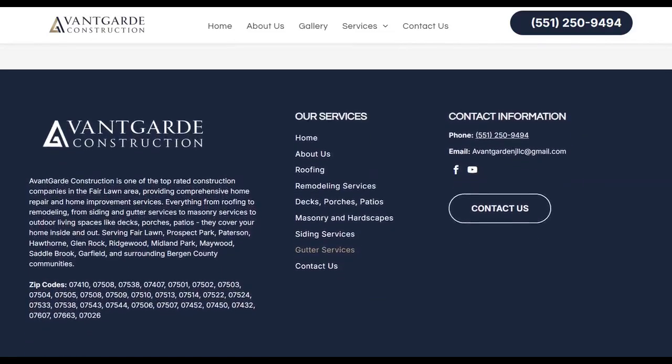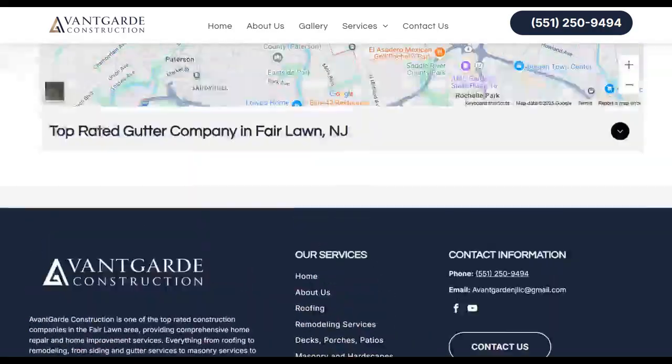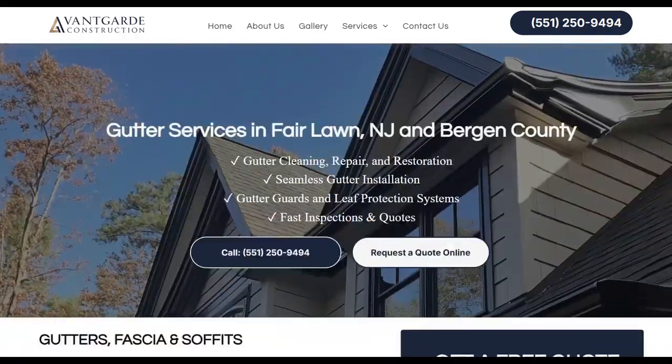Makes sense. It really sounds like staying on top of your gutters is just smart homeownership, especially around here. Absolutely. It's preventative maintenance that can save you a lot of money and hassle compared to fixing water damage later. So if you're listening in Fair Lawn or any of those nearby Bergen County towns and you've noticed some of those signs or just want things checked out, yeah, getting a professional look is probably a good idea. AvantGarde Construction.